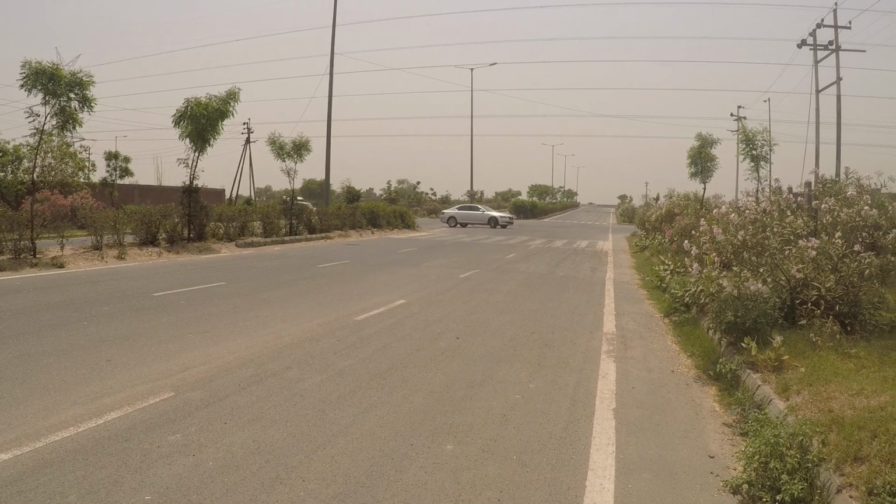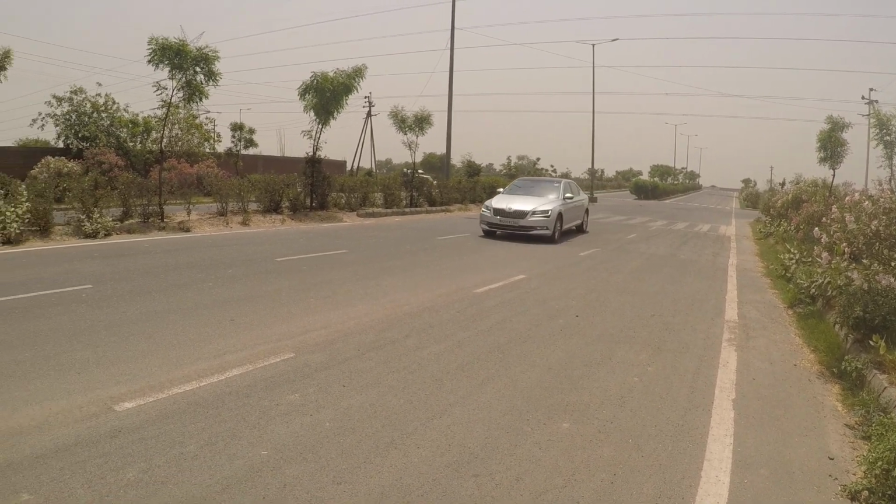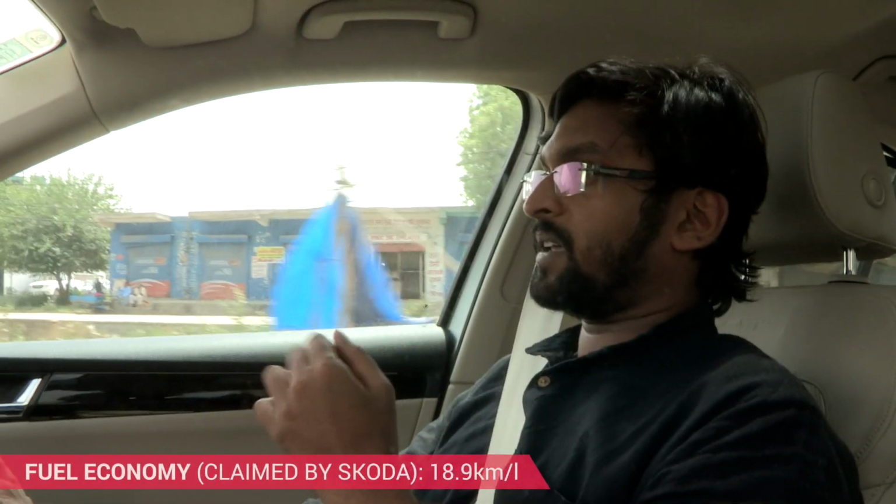And as you'd see in these bumps, the car soaks up most of the bumps pretty well, and unless you've got a very heavy crevice on the road, the car doesn't really get unsettled. In fact, it doesn't get unsettled at any point. It feels pretty sure-footed, and even at good speeds, at about 140-ish, it still feels like it's not even driving at that pace, which is good because you do not feel unsafe in this car for even one second.